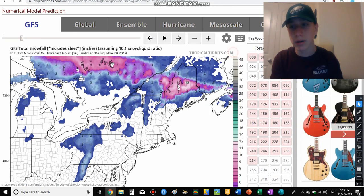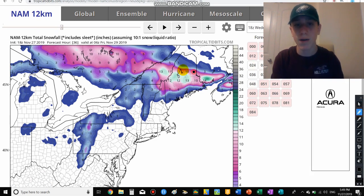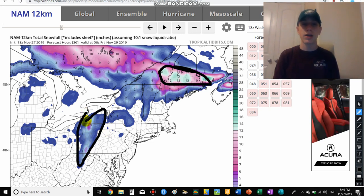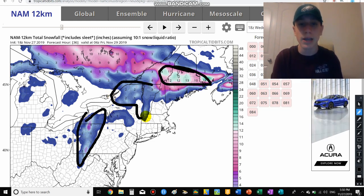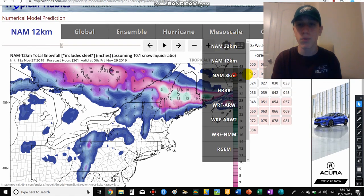Looking at the NAM models, the NAM is calling for 12 to 15 inches of snow for central Maine. It kind of expands that 6 to 10 inch area, and about 2 to 4 for western Pennsylvania. So I basically just took all of the GFS's snowfall totals and increased them by a couple inches. So the Adirondacks and the Catskills pick up a little bit more snow. Even Binghamton can pick up an inch. So the NAM model, at least the 12 km, is a little bit more bullish.